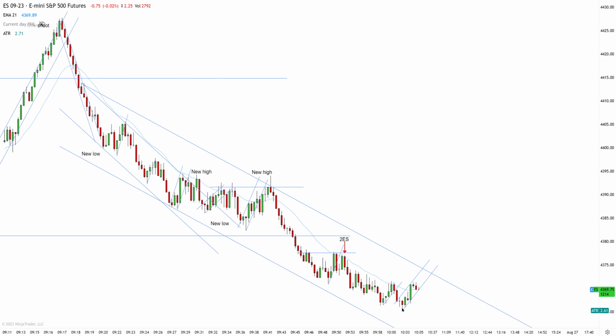Okay, traders, we have another two-legged pullback, new low, first entry short, second entry short, but it's forming above the EMA, and I have a case for a possible wider channel. So for this reason, I'm not taking it.